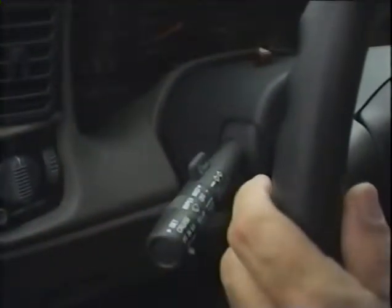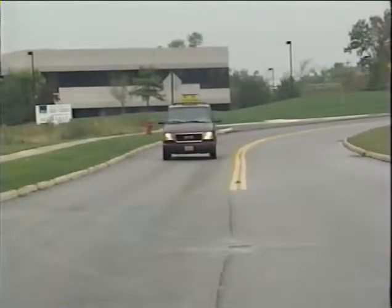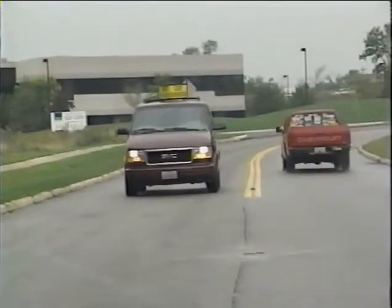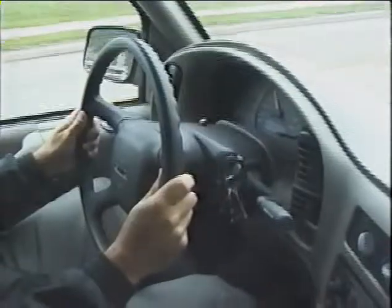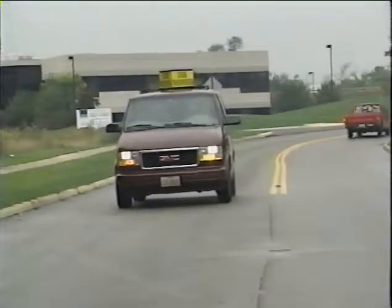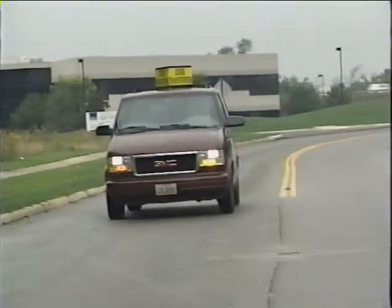Be sure to check traffic and reduce your speed gradually. Activate the left turn signal at least 100 feet before the turn. Check for signs, lights, and traffic control devices. Position the van in the proper lane near the center line of the two-way roadway and keep the front wheels straight to prevent the possibility of the van being forced into oncoming traffic if struck in the rear.